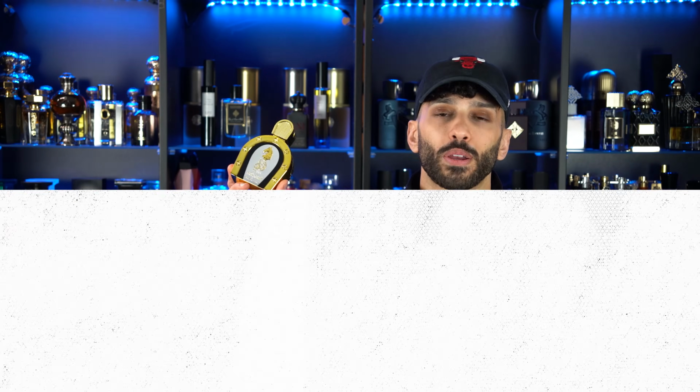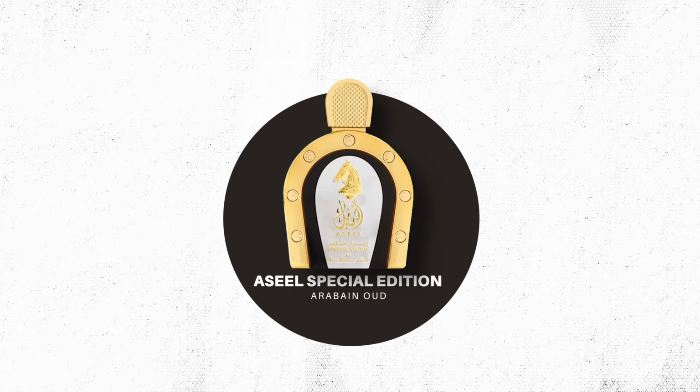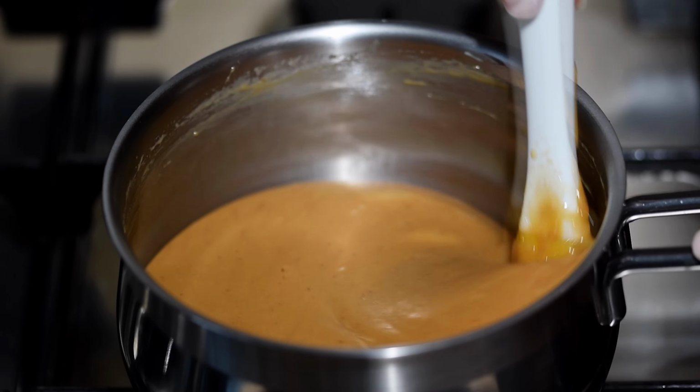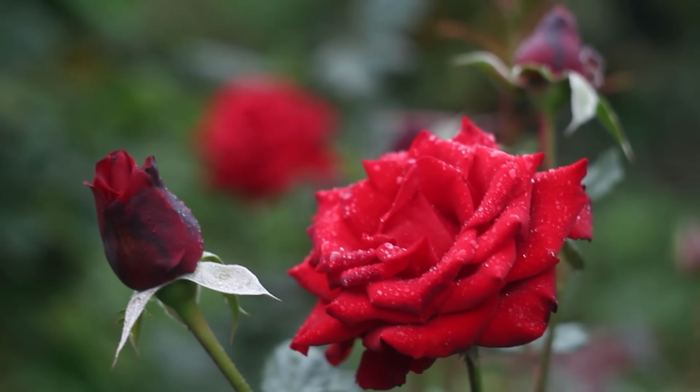This next one, Asil Special Edition by Al Arabi Al Oud. This is another great fragrance. In the top, you're gonna get a lot. You get the saffron, the orange flower, some vanilla, a lot of sweetness from that caramel, and the rose. Powdery orange blossom, basically. Powdery orange flower fragrance.